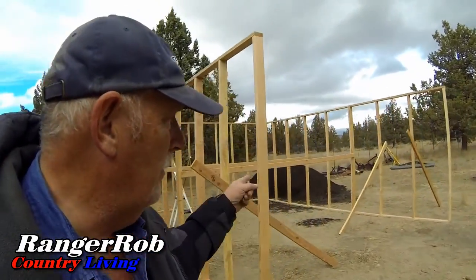Anyway guys, I gotta wrap up the day today. Tomorrow's a big day, we start putting the rest of this framing up with the new door. And we're supposed to have nicer weather, it's a little windy today.